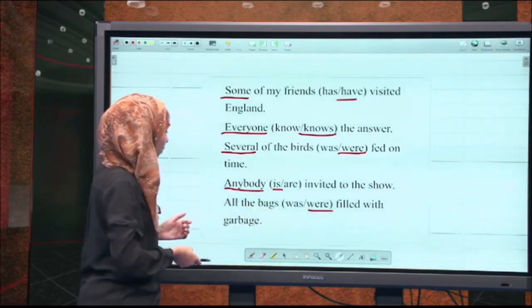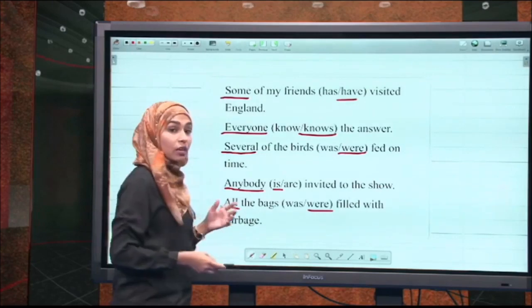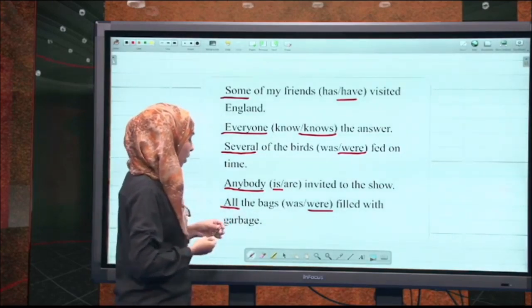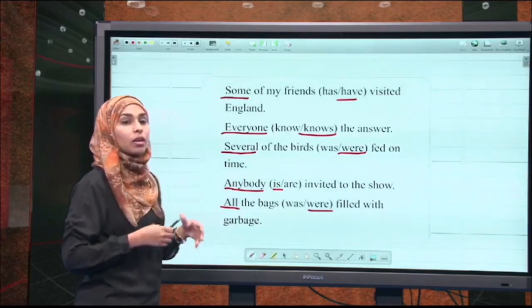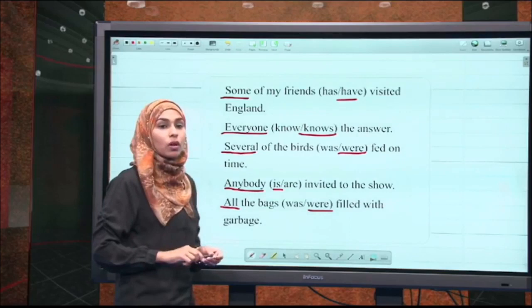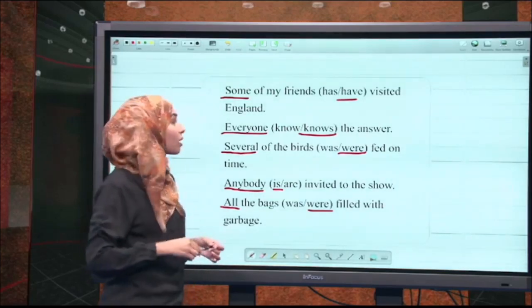And number five, all is our indefinite pronoun. All the bags were. So we did not say one of the bag, we said all the bags. So it will be followed by a plural verb. All the bags were filled with garbage.